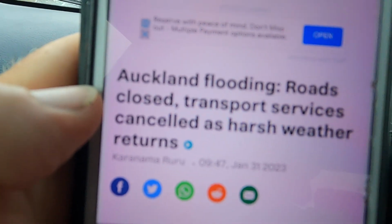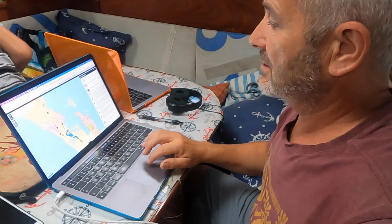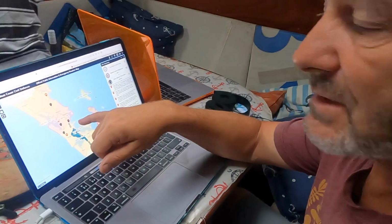But even so, there's loads of floods in Auckland. There's been 7 people killed. The roads are really badly affected. So we're just getting the updates, and there's red warnings in various places, and there's road closures. So we're trying to work out detours as well.